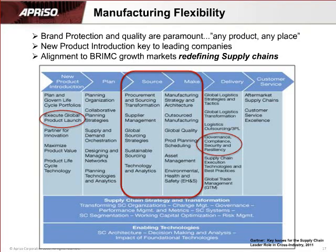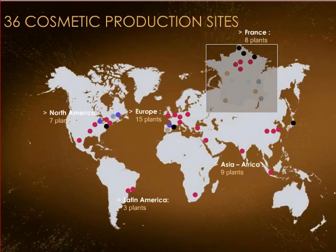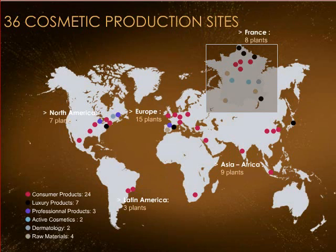I'd like to share some slides from a presentation given by Jacques Clay, L'Oreal's CIO of operations, during the Hanover Manufacturing Summit. As the slide builds, you can see where their operations span globally. L'Oreal is the world's largest beauty products company and a highly recognized, image-conscious organization. It produces over 4.7 billion units of product from 40 cosmetic plants worldwide.